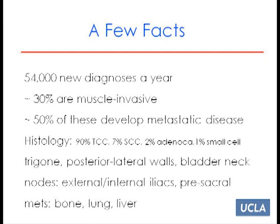And the histology, the tumor cell type: most of them are transitional cell cancer, but there are some other tumor cell types that occur in the bladder. The location within the bladder is important, especially as a radiation oncologist, because we need to direct our radiation treatments to the anatomy of the bladder. For surgeons taking out the entire bladder, it may not matter as much from a technical standpoint, but as a radiation doctor it does. Most of the tumors occur in the trigone, the posterior lateral walls, or the bladder neck, but we need that crucial piece of anatomical information when the diagnosis is made so that we can treat it properly.